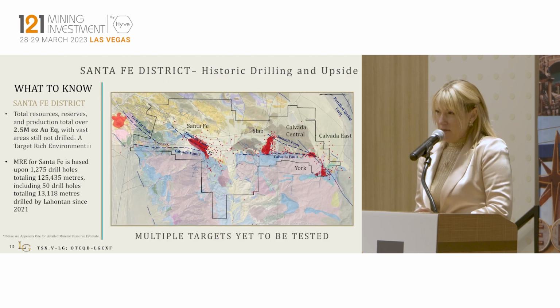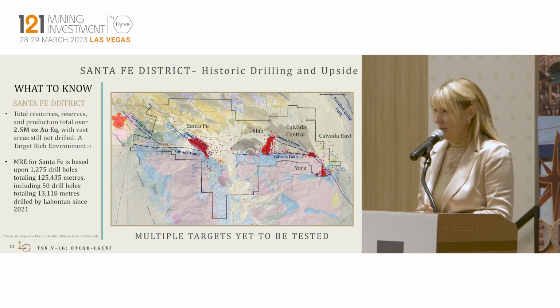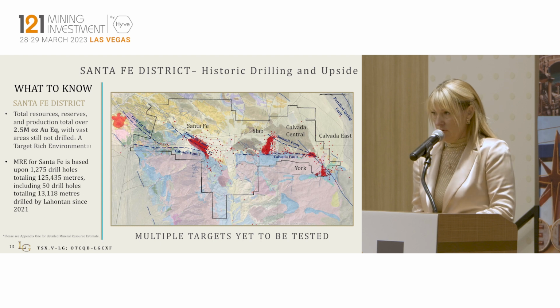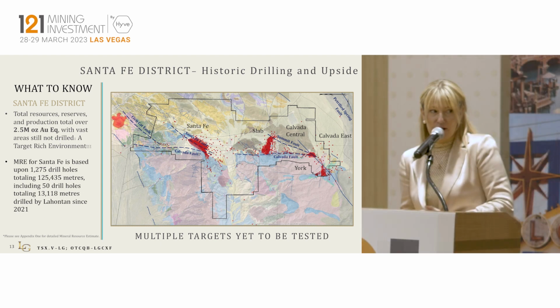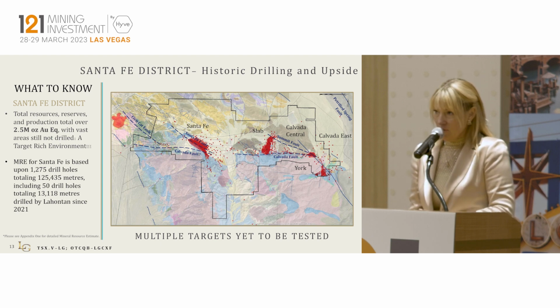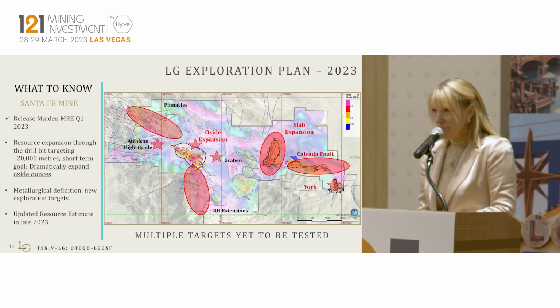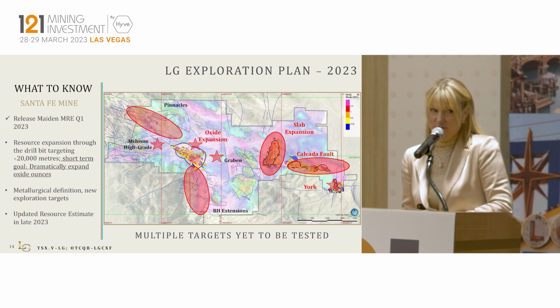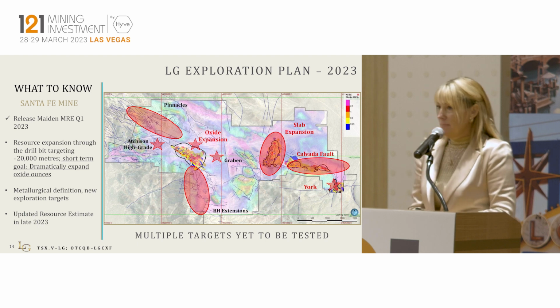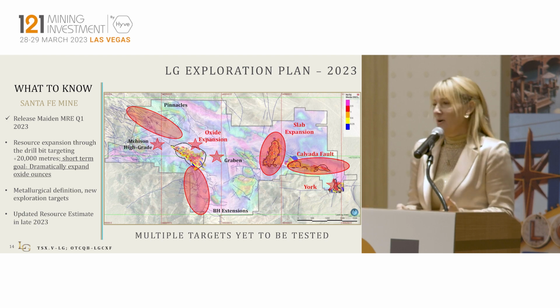So this is just a great map to look at. All those dots you see are historic drill holes. They look like they're close together, but they're actually not that close together. What it really tells us is this is just an endless target-rich environment, which we're going to be spending a lot of time drilling out. And this is what I call my geologist dream page, because they don't think about ounces costing money in the ground. But when you look at this, it's a target-rich environment.